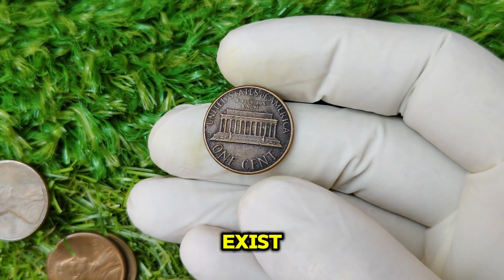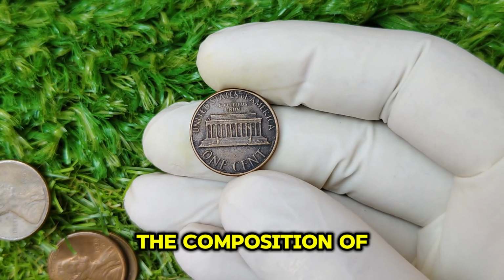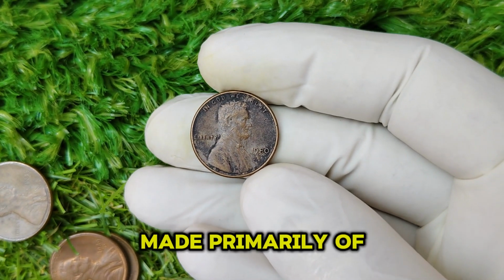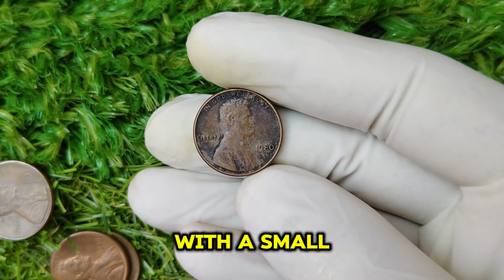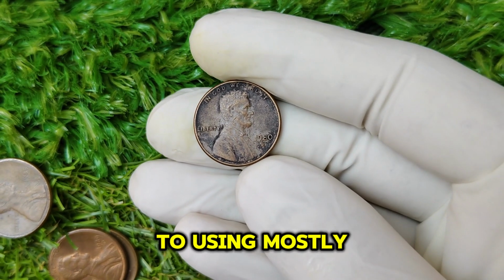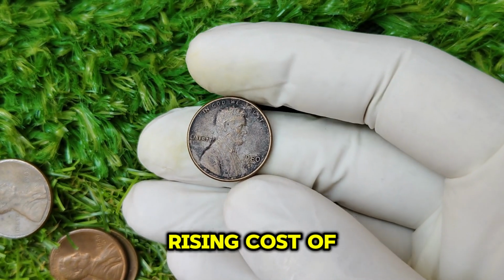Now, let's talk about the composition of the penny itself. In 1980, U.S. pennies were still made primarily of copper, with a small percentage of zinc. By 1982, the U.S. Mint switched to using mostly zinc due to the rising cost of copper.